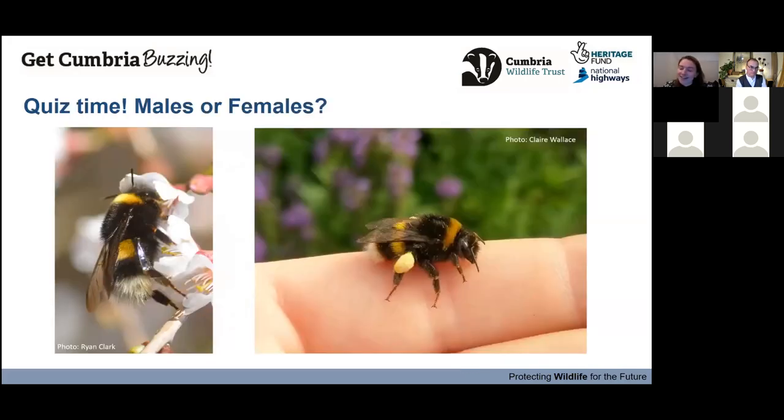So another quick quiz. Both of these bumblebees are either male or female. So do you think they're male or do you think they're female? Go in the chat. Oh, yeah, we're getting lots of answers. Good. I think everyone said female, which is correct.